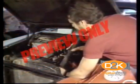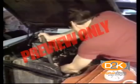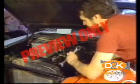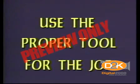A cheater bar is usually a round pipe placed over the handle of some tool to increase the torque or pressure exerted. When you use a cheater bar, you're exceeding the engineered design limits of the tool and can break or weaken the tool or damage the part you're trying to loosen or tighten. It's an unsafe practice, so we'll just say don't use cheater bars to increase the torque on any tool. Use the proper tool for the job.